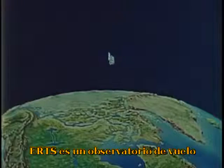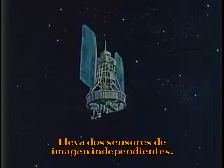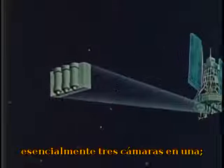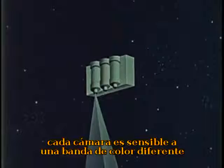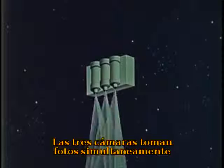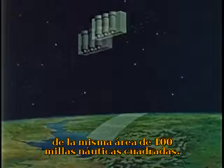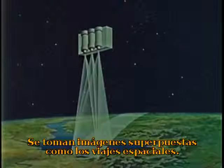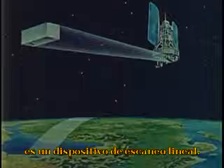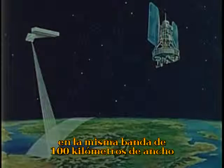ERTS is a flying observatory, orbiting the Earth about 500 miles up. It carries two independent image sensors. One is a camera system, essentially 3 cameras in one. Each camera is sensitive to a different color band in the electromagnetic energy spectrum. The 3 cameras simultaneously photograph the same area 100 nautical miles square. They take overlapping pictures as the spacecraft travels. The other sensor, sensitive to 4 spectral bands, is a line scanning device. Its optical system scans across the same 100-mile wide path.